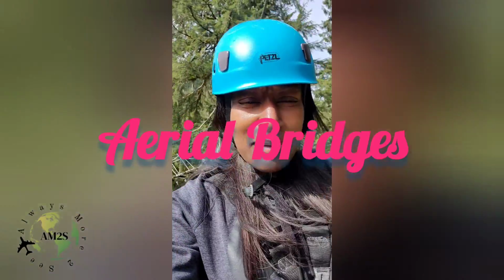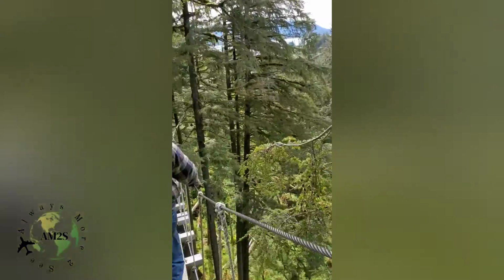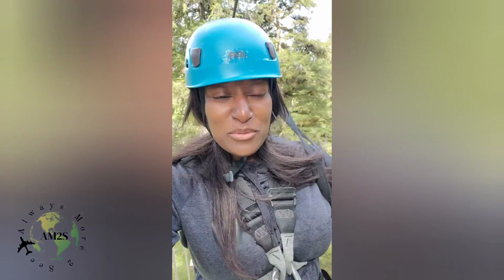Ziplining, guys, in Alaska. Now we're on the Canopy bridges, I believe it is called. It has been an adventure, and I'm gonna keep taking y'all with me. So much fun. The views up here are amazing. The light is good. Y'all see that light?